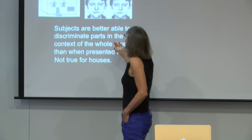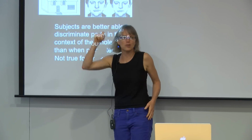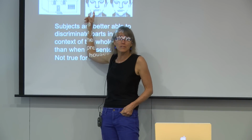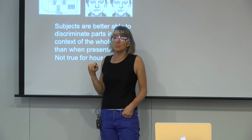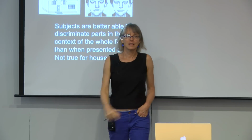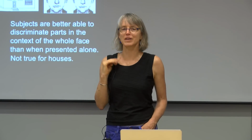But then, look at it, they're really different. Who knows? This has straight edges, sharper edges, maybe that matters, etc. Maybe the parts are more discrete here than here, and so maybe it's not too surprising that you don't separate the parts here, but you do here. But then they used something you guys already know, which is, I'm an atheist, but this is God's gift to the face researcher, and that is the face inversion effect, the perfect control.